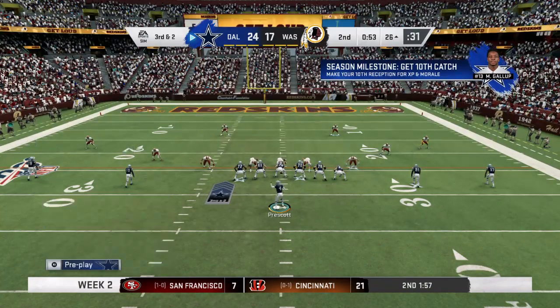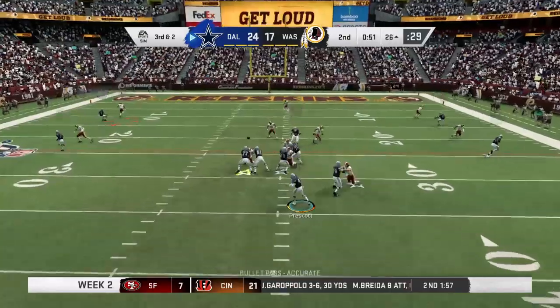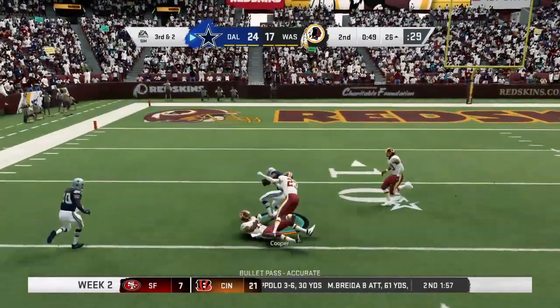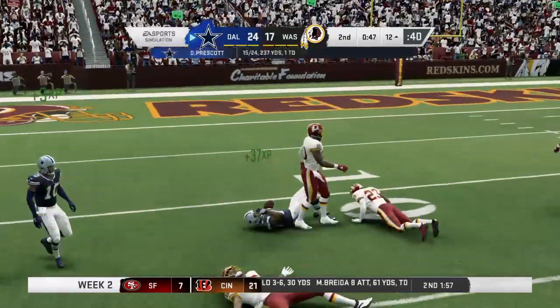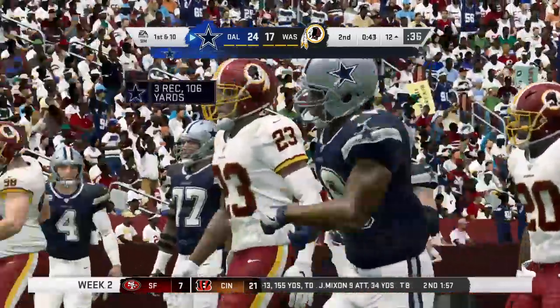Second down pass play got him 8 yards. Now they've got a third and a couple remaining. Prescott to throw it. And he'll have his man. That's Cooper. And they're going to have another first down here as the tackle's made at the Redskins' 12-yard line.